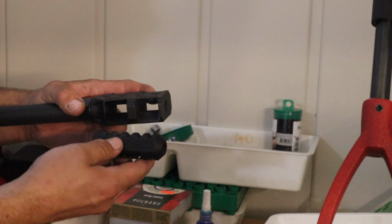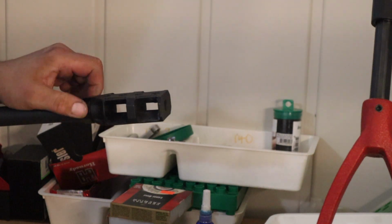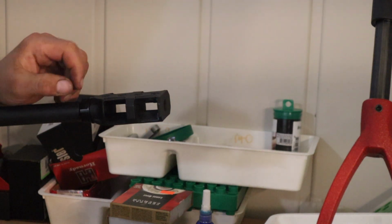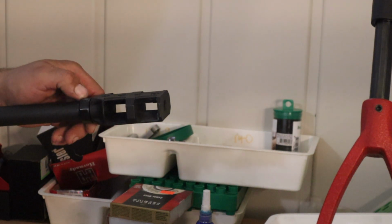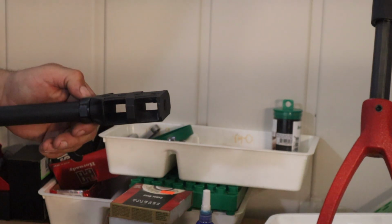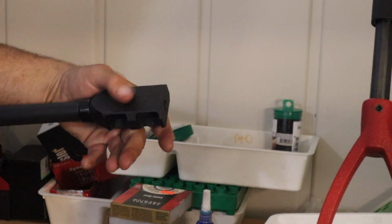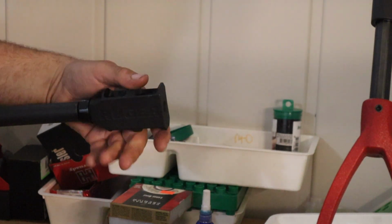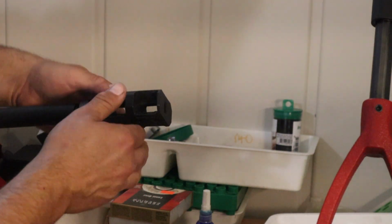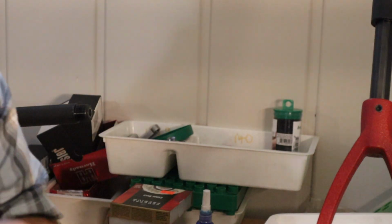Compared to the Terminator, it is a huge world of difference. To take this brake off, a lot of guys get confused, and me too, for some reason. You undo this collar, give it about a half turn left to loosen it, and then unthread the brake. That's really it. And I want to show you guys something really interesting I've noticed with this brake after shooting it for a little while.